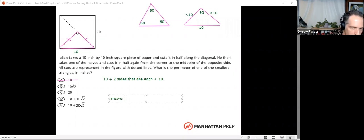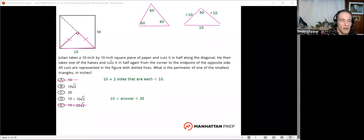So my answer so far has to be somewhere greater than 10, but it has to be less than 30. Now that doesn't do me a ton of favors because that's most of these answers, right? If you know root 2 is around 1.4, this is about 24. This would be too big. 20 root 2 is, let's see, 28, so 10, 38. This is too big, right? And we know the other sides are less than 10, and so this would be 2 of 10 root 2. So that leaves us with a couple different answers we might think about, right? But we ought also be very suspicious of B.